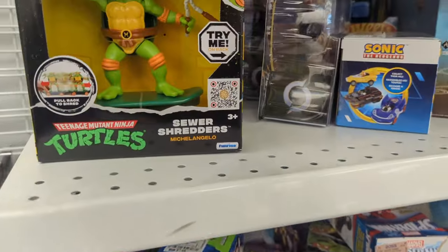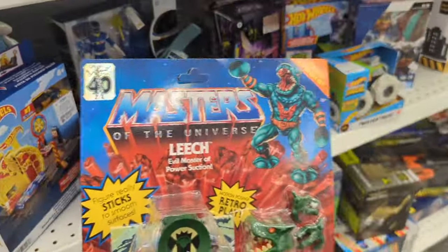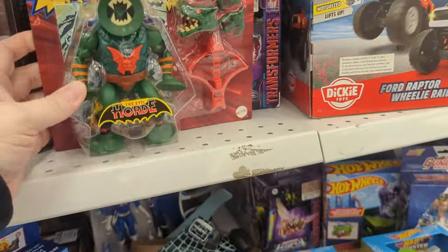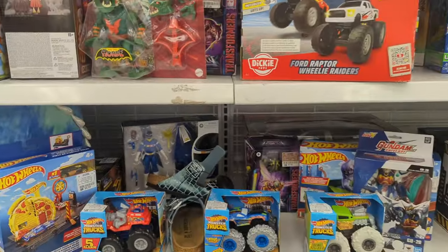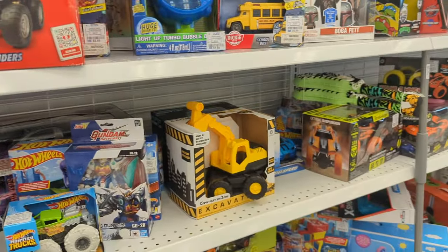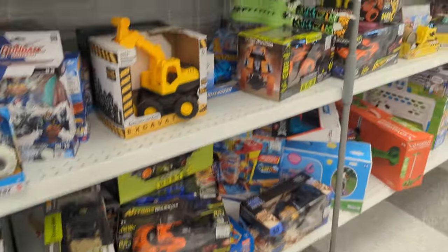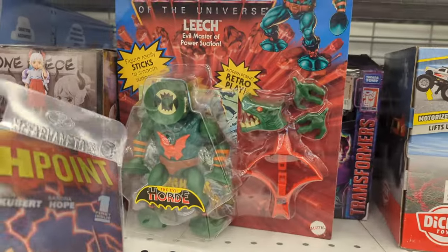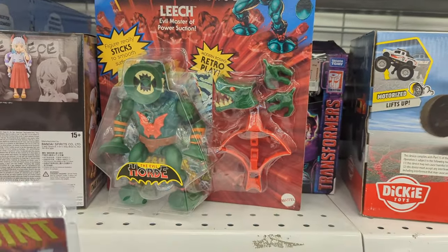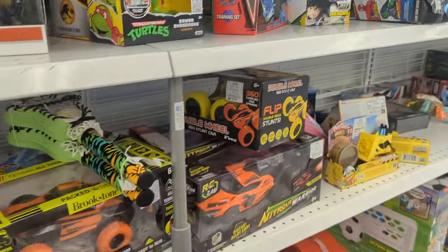Man, that leech. No price though. Dang it. Wonder if they'd give it to me for $5. Probably not, because last time I tried to do that, they looked it up online. They just went on with the online price, but cool finds. Anyway, another bust. Well, maybe not. This is cool to see. We just saw this at Walmart, so for like $15. Couldn't be any more than that here.